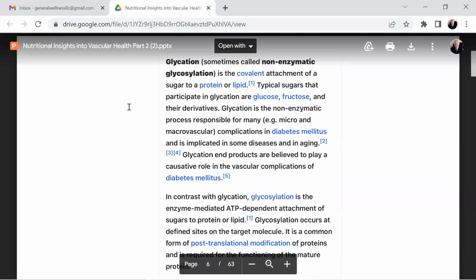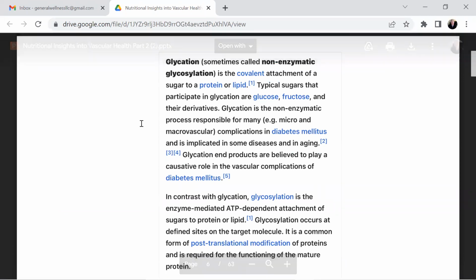So let's get into glycation. And the reason I put this in was I was telling my son-in-law, who's a medical doctor, that I was giving a lecture on vascular health. And he said, well, don't forget to include glycation. And I hadn't thought of it. You know, when I teach diabetes or other things, I always consider that, definitely, and diabetic neuropathies and other outcomes of too much sugar. But I never thought of this.